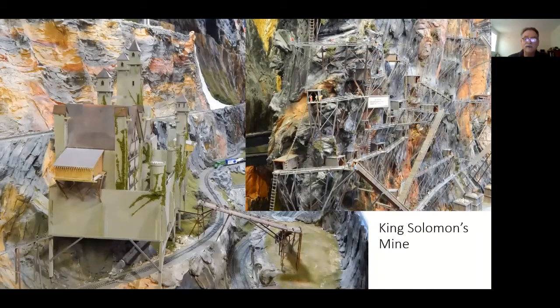This is an area a little further down. It's called King Solomon's Mine, designed as a tongue-in-cheek tourist trap for people to come visit, for at least very HO scale people to come visit. There's a castle there, and again with a train going behind it and trains looping underneath it. And you get a good close-up look at the detail that Bruce carved into the rock work he did.